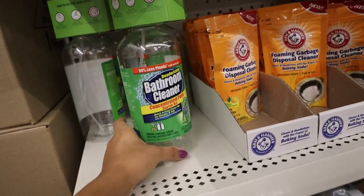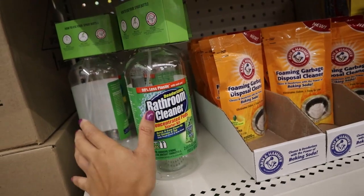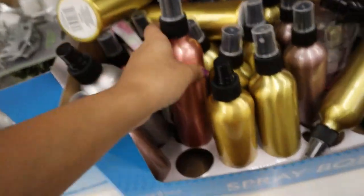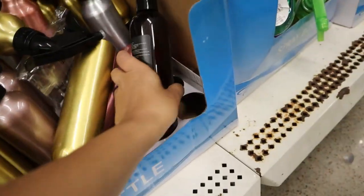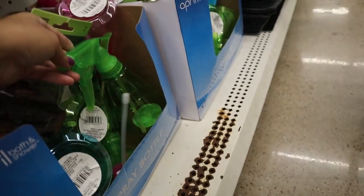If you guys need a sprayer bottle, definitely get it from Dollar Tree. Don't get it from anywhere else, guys. They're too expensive everywhere else. Found some more sprayer bottles. You got these sprayer bottles. You got these sprayer. Oh, there's something in there. You got these right here as well.